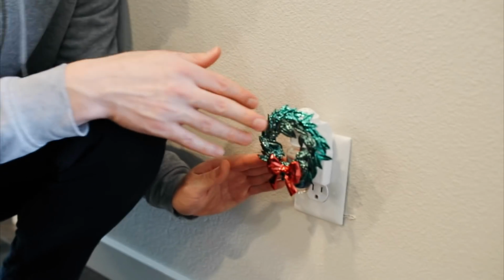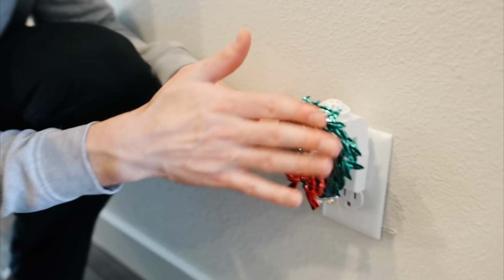Sorry, did you have something you needed to show them? Yeah, this is my favorite part of the holiday spirit. Oh, look at this. Our little wallflower. Where'd you get it? Bath and Body Works. And that's where you get all of your soaps and all of your wallflowers. It's so pretty. So festive. It is. You're so festive.